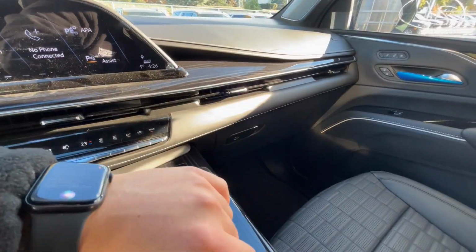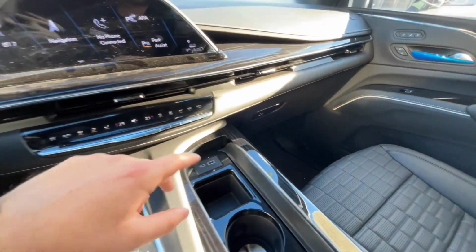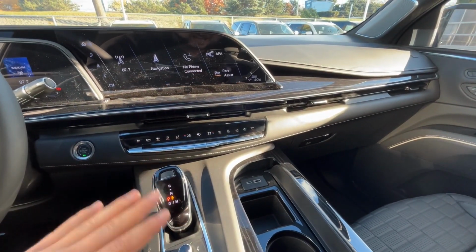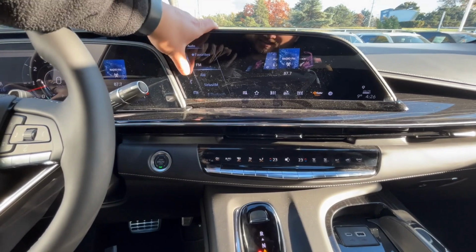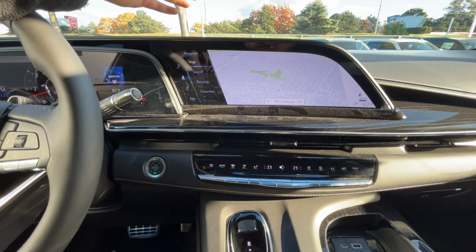There is no upper glove box here, but we do have a lower glove box, and everything's also soft touch. All that laminate is carried throughout too. I think the nice wood design is a nice touch to add. Now here is the display screen for your radio and stuff like that, and also your navigation. So you can go through and play around and figure out what you want displayed here.